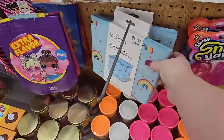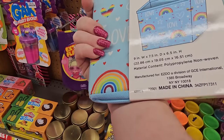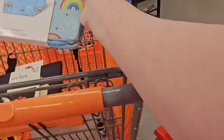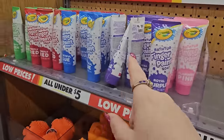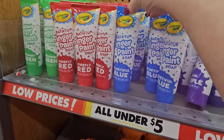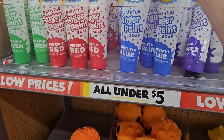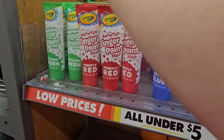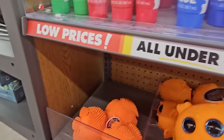Oh, and here's another bin. It says love in blue all over it with the rainbows and stuff. Collapsible bin. I love that. It's $4.99. Ooh, and of course they have some finger paints from Crayola. Let's see. They can't be $5 a piece. Let's see how much they are. $1. At least that's what I see. Yep, $1. So we got pink, purple, blue, red, and green. Those things are great for your bath, for your little ones. But anybody could play with them.